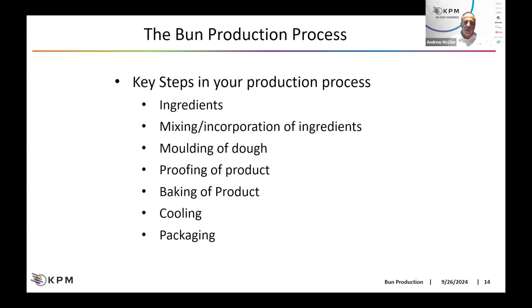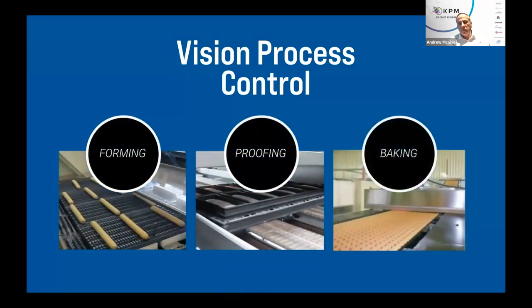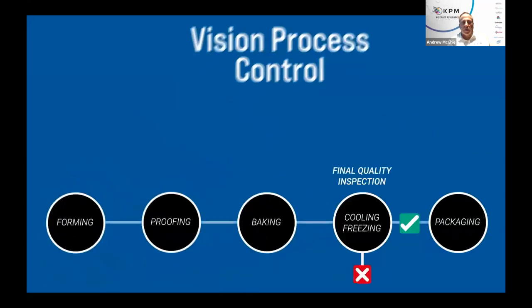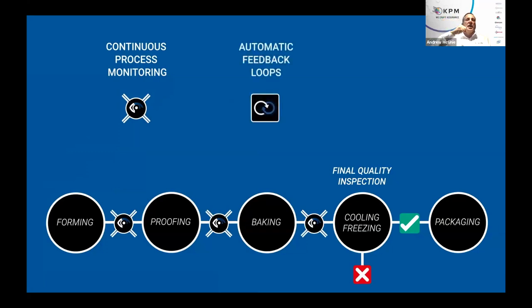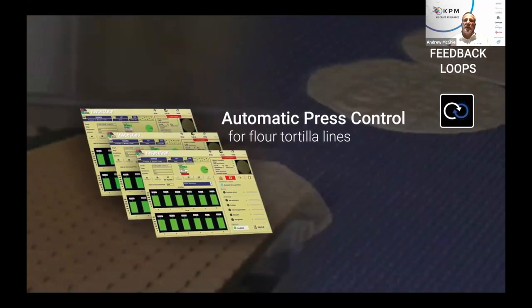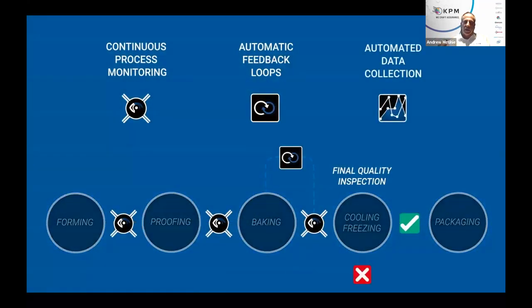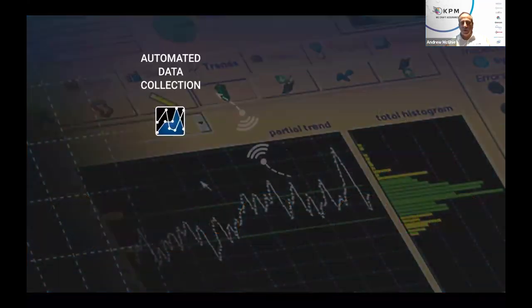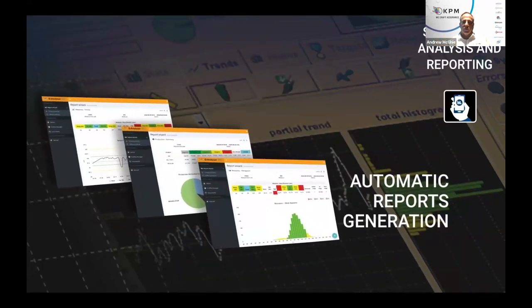So at different steps here, we can have different processes. Like at forming, we can have an inspection system checking the dough height and the length. At the proofer, we can check that after the proofer the product's properly proved or that seeds are being applied. In the baking process, we can actually look at the color of the product as it's coming out of the oven, and we've actually had feedback loops where we can control the last two zones of the oven to automatically control bake color. And that really helps, especially in times where we're having trouble with finding qualified labor, helping to automate a lot of these processes, or at least having an automatic feedback loop to help us in controlling those processes is very valuable.